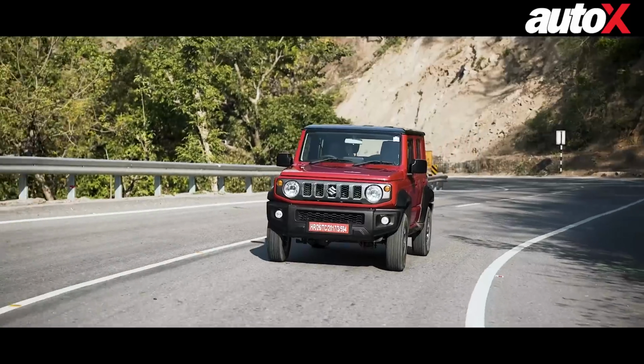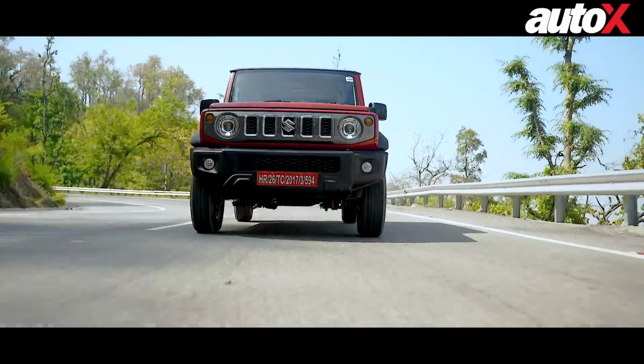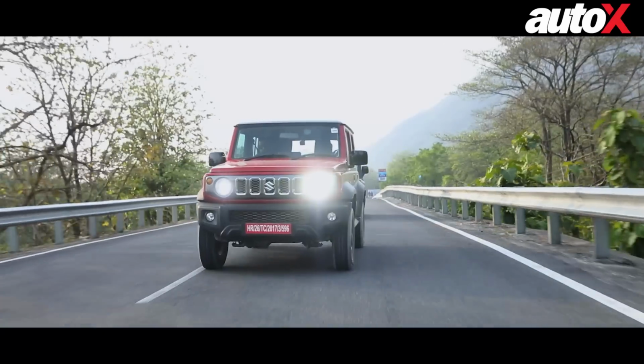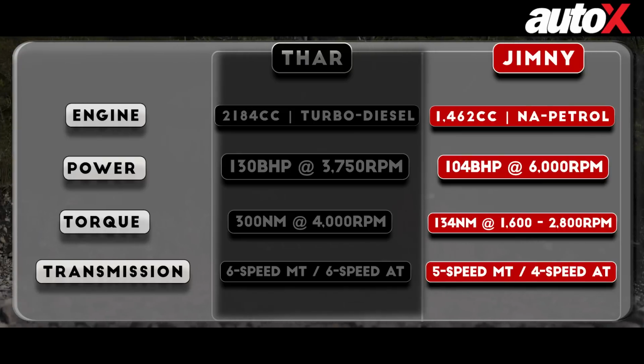The Jimny drives so smoothly, the suspension, even though it's a ladder frame chassis, the suspension is so well tuned, the ride quality is fantastic. The steering's light. Okay, it lacks the power that the Thar has with its bigger engines, but it's not underpowered, it's adequately powered, and it's simply fantastic off the road.